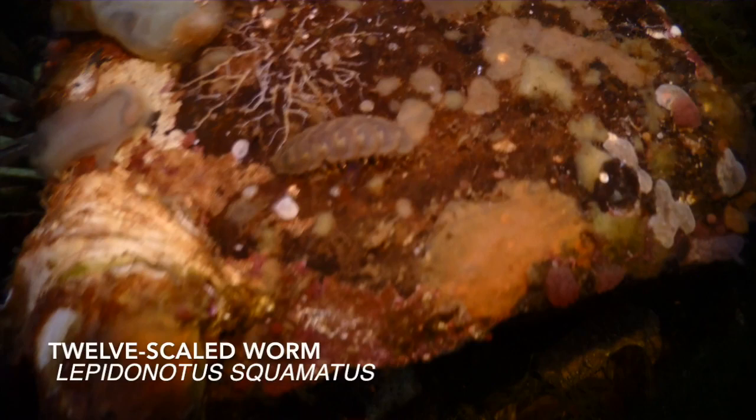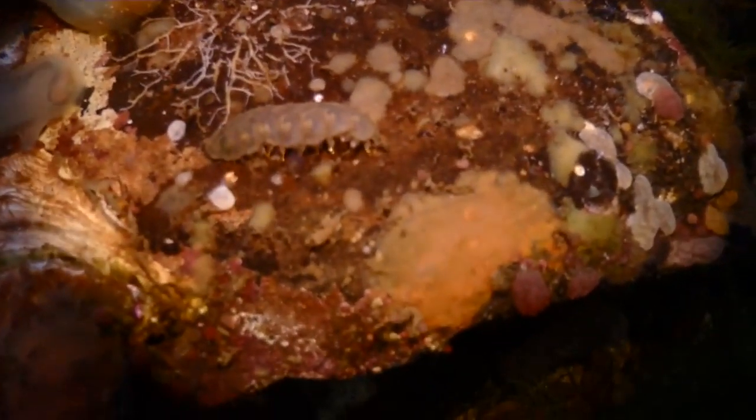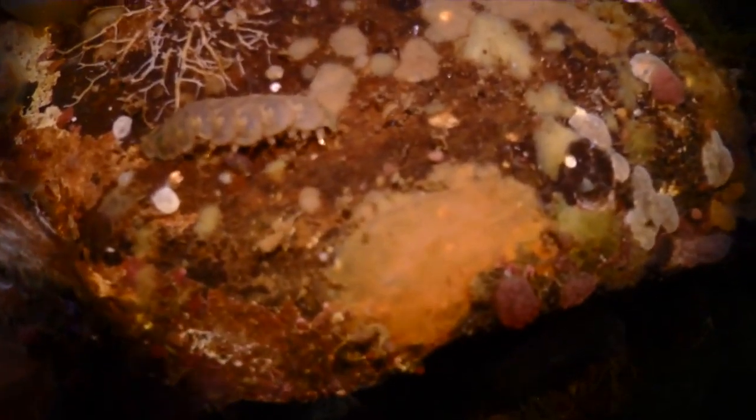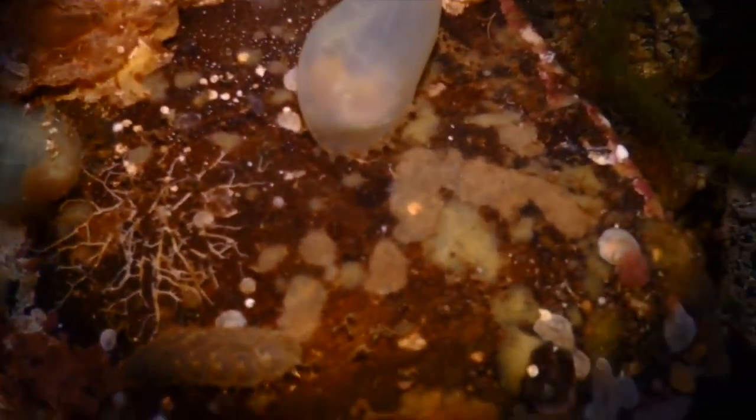Here's a new species this month. It's the 12-scaled worm. The 12-scaled worm is a unique species of polychaete worm that grows these segmented scales. They use these for defense. They are often seen at night. They have these legs that they move to pull themselves along the bottom.